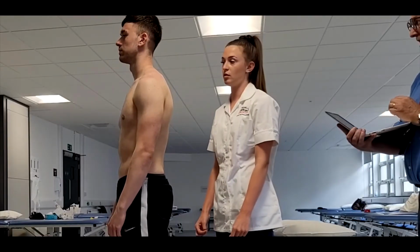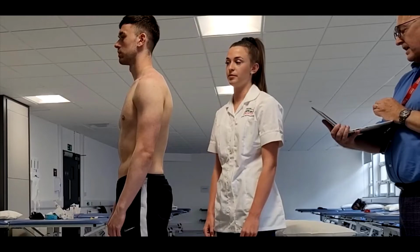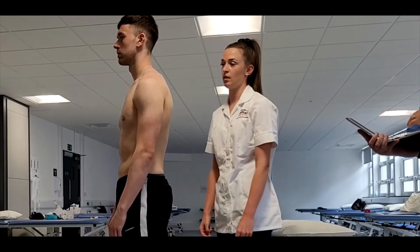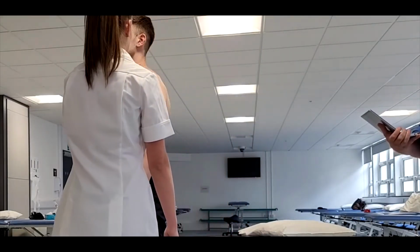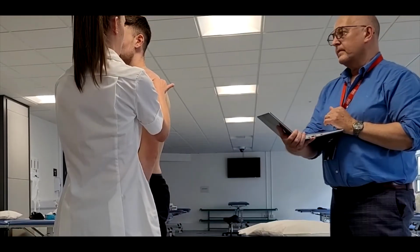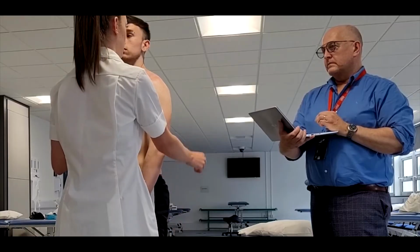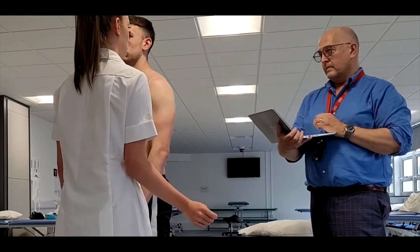Rhomboids. Okay, and what type of rhomboids have you got? How many have you got? Major and minor, so two. Okay. And can you palpate and surface mark and classify the glenohumeral joint, please? Yeah, so the glenohumeral joint is just there, and it is formed between the scapula and the humerus, and it does 3 degrees of movement: flexion, extension, abduction, adduction, medial rotation and lateral rotation.